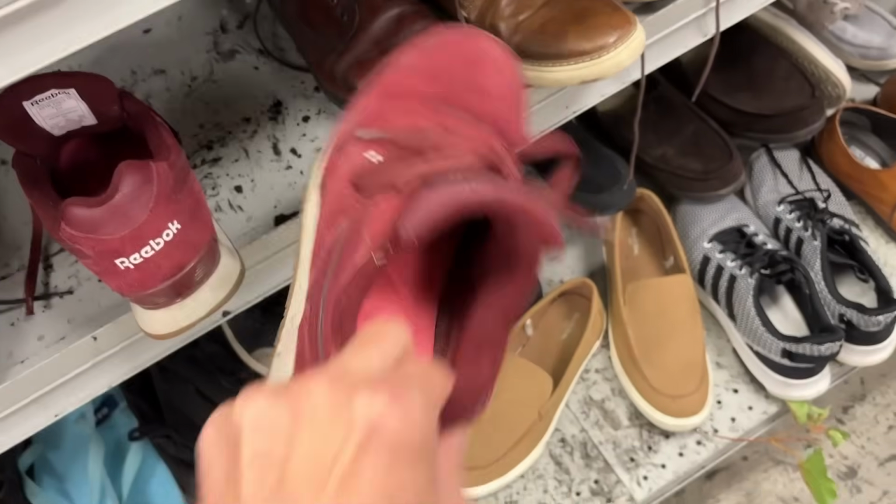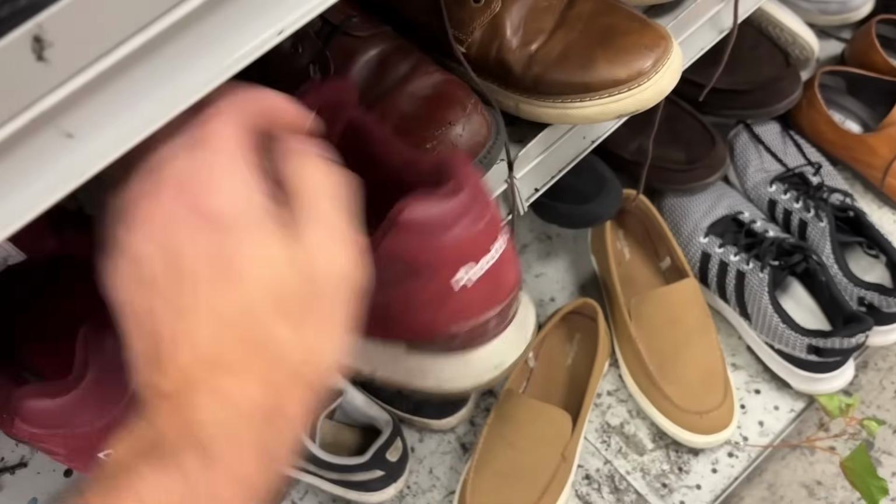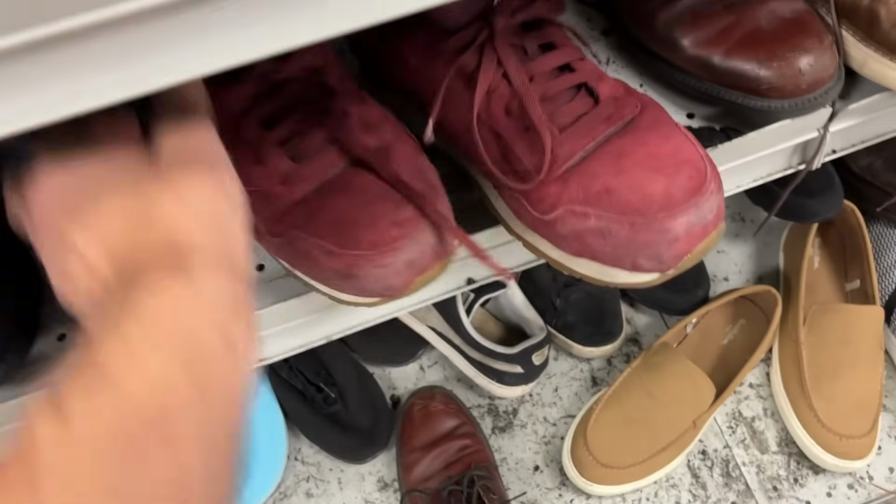You're going to see a pair here shortly that even if they are real, I no longer pick up because I simply cannot determine, even with what I believe is a pretty trained eye, the difference between the fakes and the real ones.